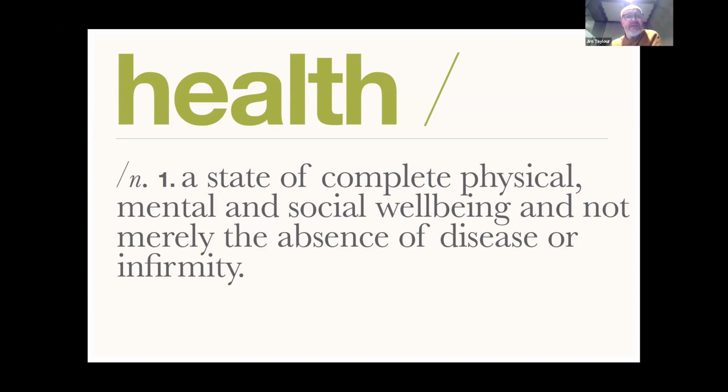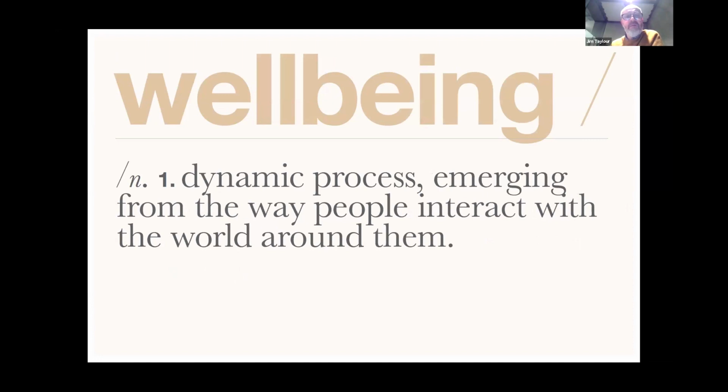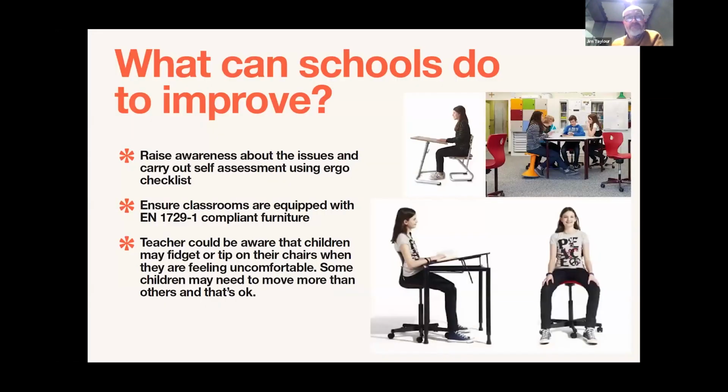It isn't just back pain, it's the whole mental and social element too. And when we talk about well-being, it's defined by the World Health Organization as a dynamic process emerging from the way people interact with the world around them. So that's a good invitation for all of us to actually get involved in really scrutinizing the learning environment that we're expecting our children to excel in.